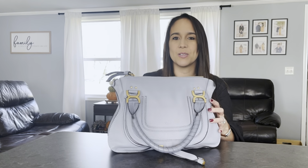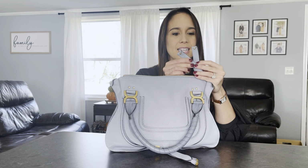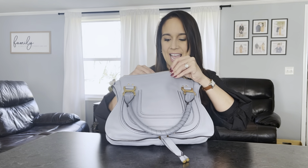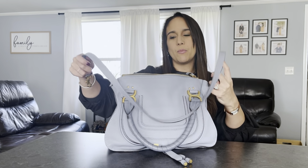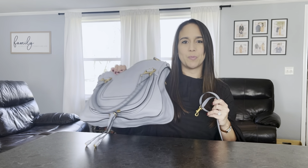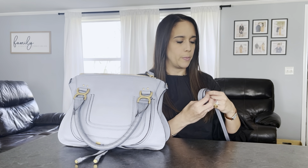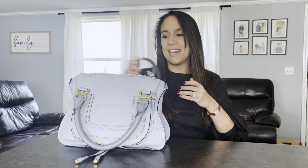I can't wait to use this in the upcoming summer and spring seasons. It has this really nice chunky leather pull. I love it so much. And it also has, this is not adjustable, but it is a removable shoulder strap. This is unfortunately too short for me to wear crossbody. It would just look kind of weird if I had this huge bag just sitting like right there. I like for them to hit a little bit lower. But this is my first Chloe bag and I'm so excited.